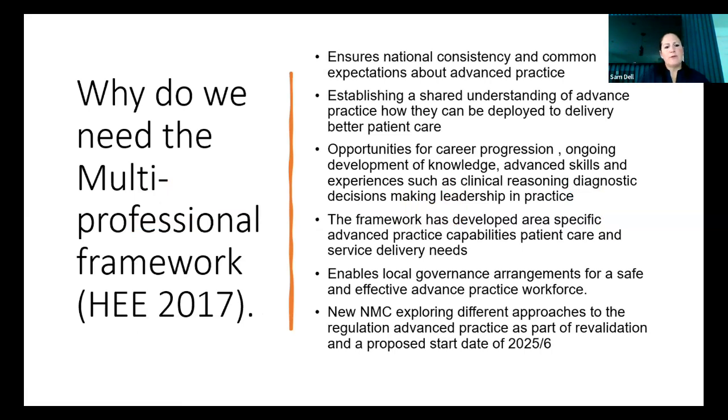Why do we need the multi-professional framework? Well, it ensures national consistency and common themes. It gives us an understanding of how the practice can be deployed and how we can ensure that there's better patient care. It also gives us the opportunities for career progression.